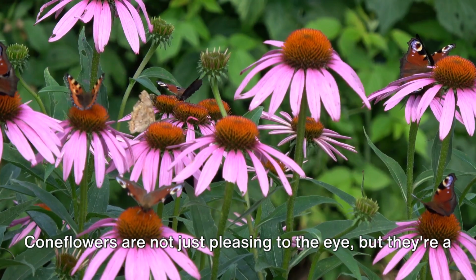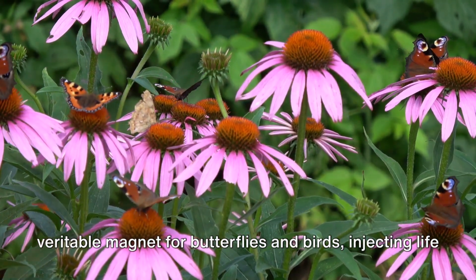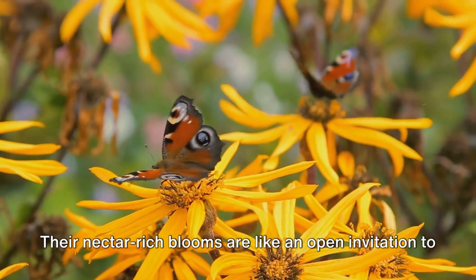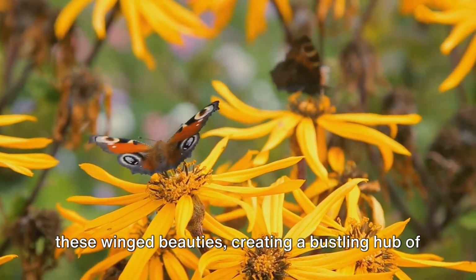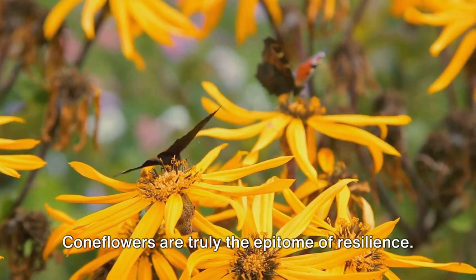Coneflowers are not just pleasing to the eye, but they're a veritable magnet for butterflies and birds, injecting life and movement into your garden. Their nectar-rich blooms are like an open invitation to these winged beauties, creating a bustling hub of biodiversity right in your backyard.